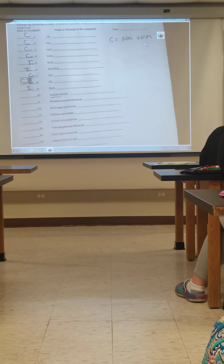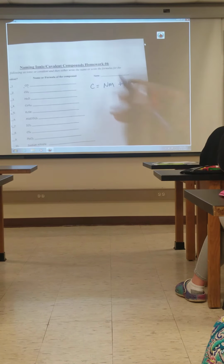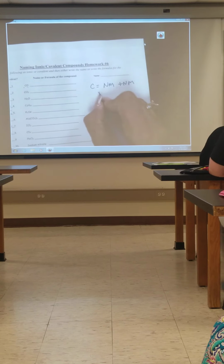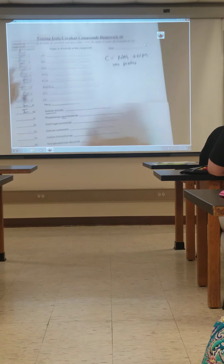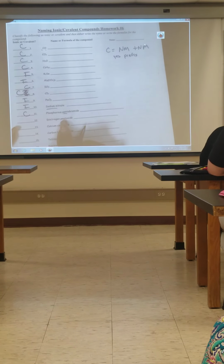Sodium and nitrate. Sodium is a metal, so it's gonna be ionic. Phosphorus, and we've got penta. So the first thing is, I do see a prefix, so automatically, when it's a covalent compound, it does have a prefix. I'm gonna say yes to prefix. So that's an indication that that's covalent bonding. Di, and then penta, it's gotta be covalent bonding.